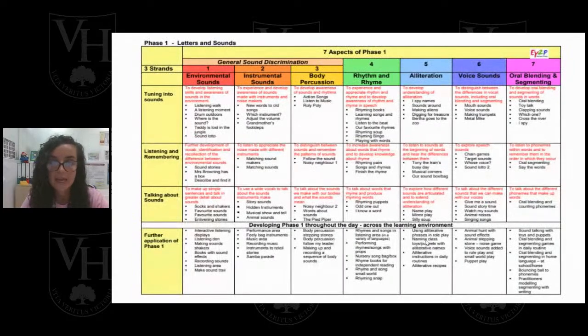Okay, so here is the overall curriculum really for Letters and Sounds for phase 1. I can send a copy of this to Miss Kelly so she can attach it to the weekly blurb, and I will also send it to Miss Sasha, so if anyone else in FS2 needs a copy. But it literally breaks down phase 1, and there's lots of activities that you can do at home to support your child in phonics.